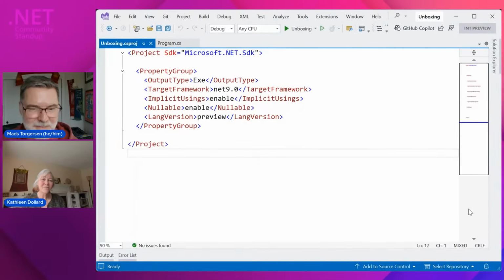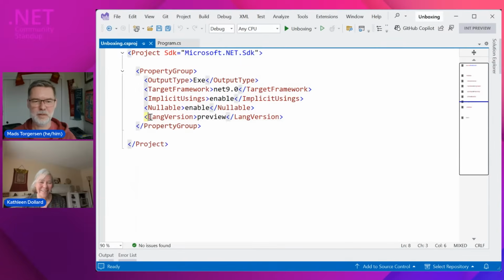All right, well, if you insist. So let me try to keep the suspense up as long as possible. In these preview releases, remember that the default language version is still the shipped one. So go in and put language in preview if you want to play with the new features that we are rolling out as each of these previews come out.